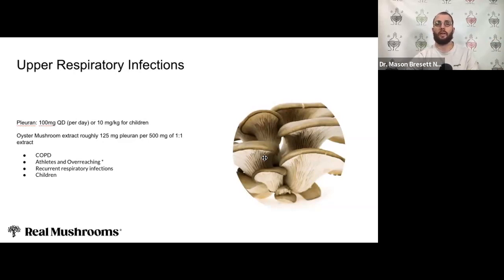You could cook with it, you could get an extract. For practicality, extract might be nice to have, and just get something that's hot water extracted or something that you're cooking to basically help break down the hard to digest parts when cooking in the diet.